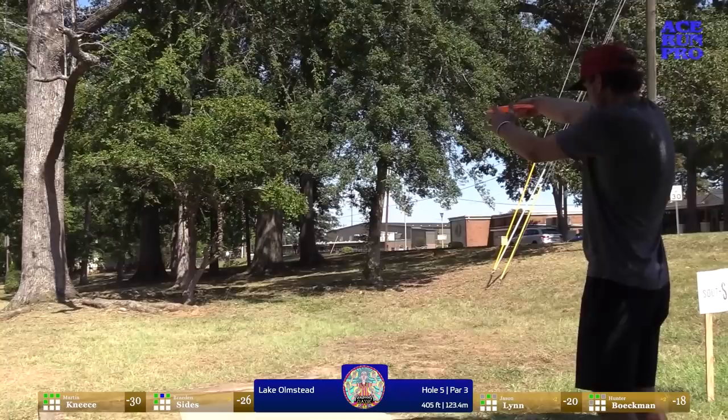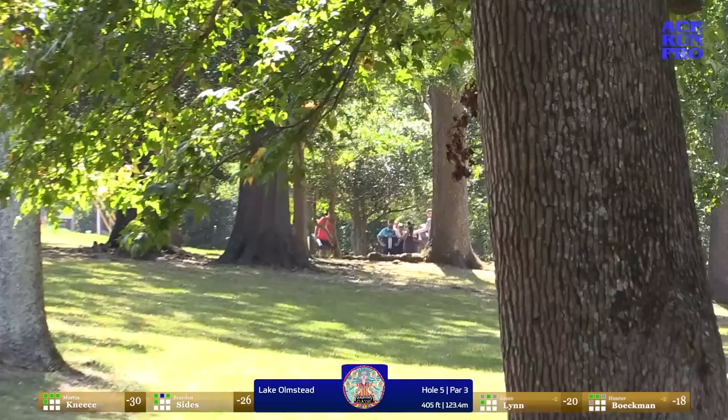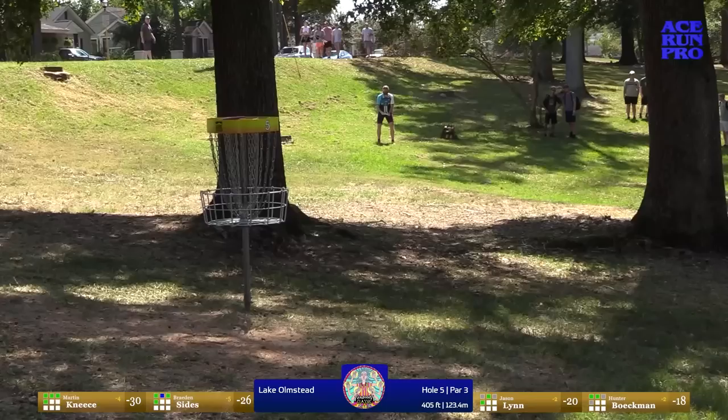Hunter here lining up the backhand. That's flipping and turning right. This looks really good. Just needs to miss that tree. Last one. Gets a little bit of a root kick. But he should still be probably just around circle's edge.